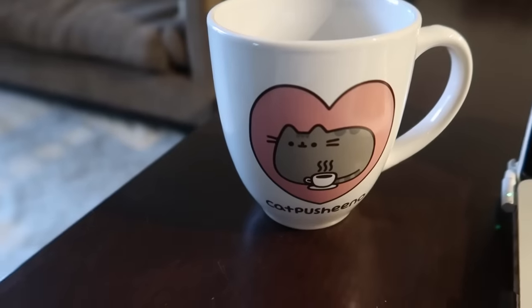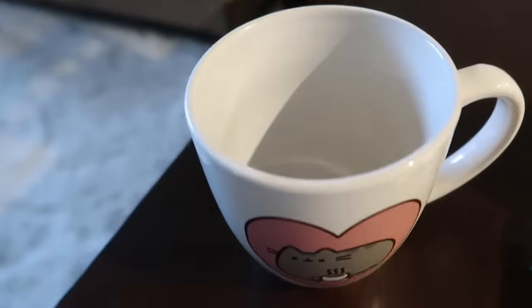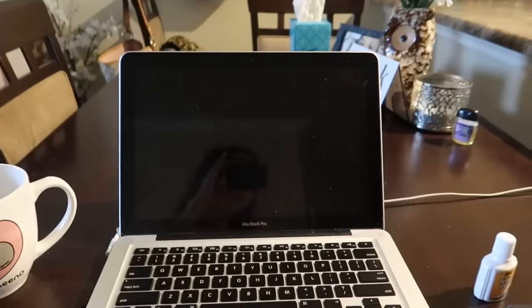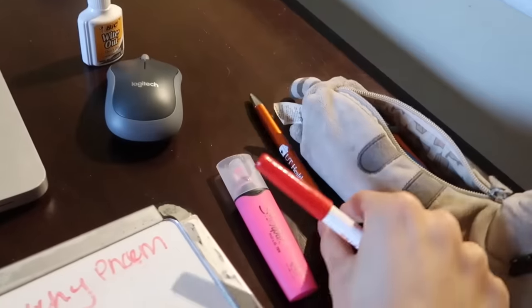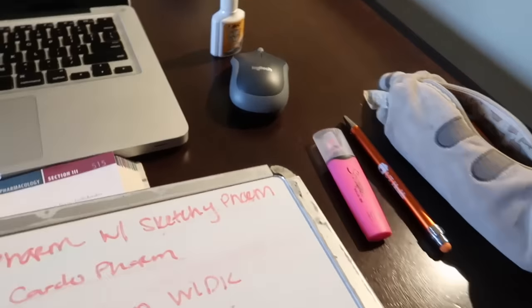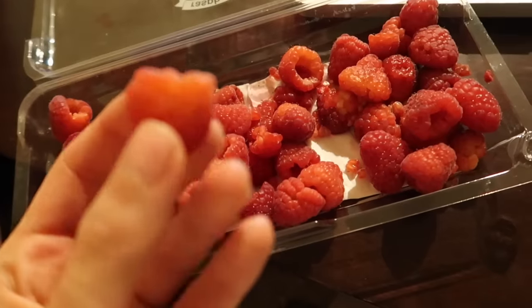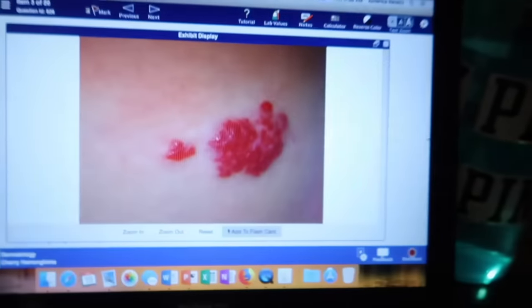Of course, you gotta have a cup of Joe and my cappuccino mug, and I'm all done with my coffee. I'm gonna start on my laptop. Got my highlighter and my pen of choice. And I just put this right here so I can always remember what I need to do. Why you should never eat and do homework at the same time.